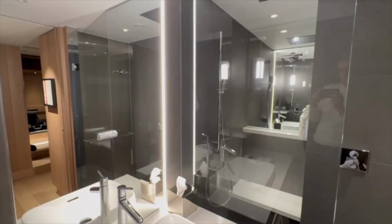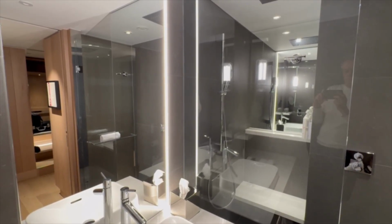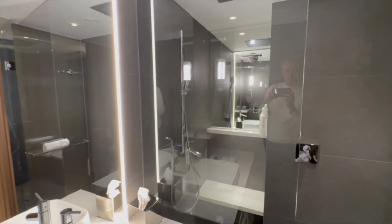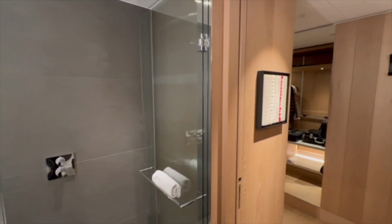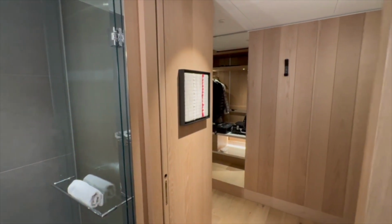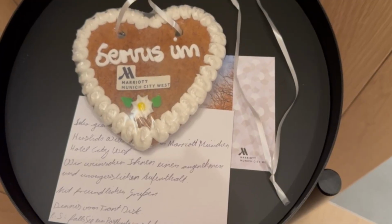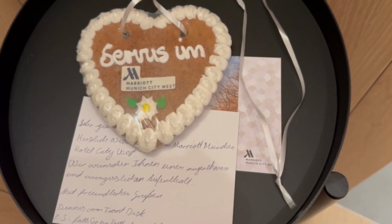So from my side, this is an A+ in design. I love the lighting. It's very, very bright and you feel immediately at home. So thumbs up for that. You do not have a bathtub though, so please take note of that if that is something that's very important to you. Besides that, on top there was also a little bit of a welcome greeting in the form of a Lebkuchenherz, a very traditional Bavarian snack.